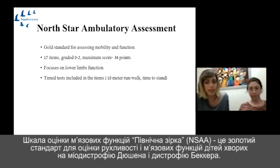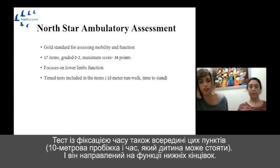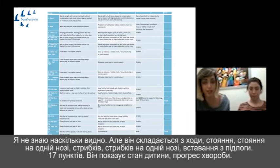So the North Star Ambulatory Assessment is a gold standard scale for assessing the mobility and function of Duchenne and Becker children. It is composed of 17 items. Each item can be scored a maximum of 2 points, so the child can get a maximum of 34 points. The timed tests, the 10-meter run and the time to stand, are also inside these items, and it focuses on lower limb function. So we have it here. It's a bit small, so I don't know how much you can see, but it has walking, standing on one leg, a jump, a hop, getting up from the floor. So 17 items, and it gives us a good idea of how the child is doing, and subsequently, how his disease is progressing.